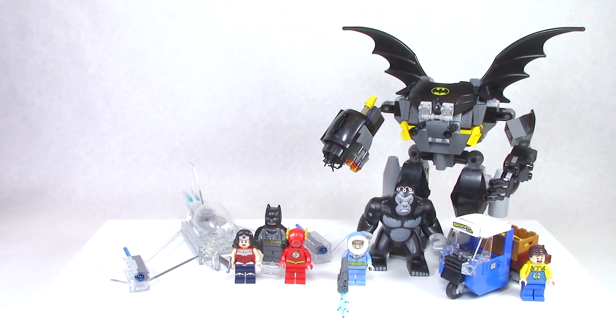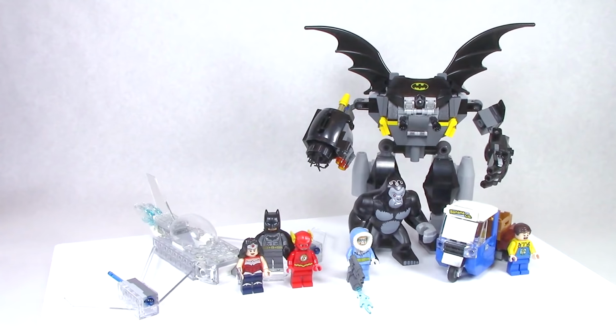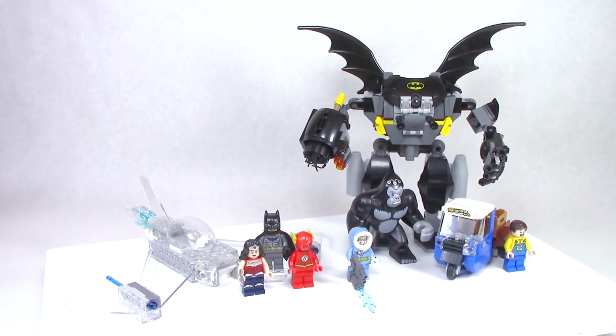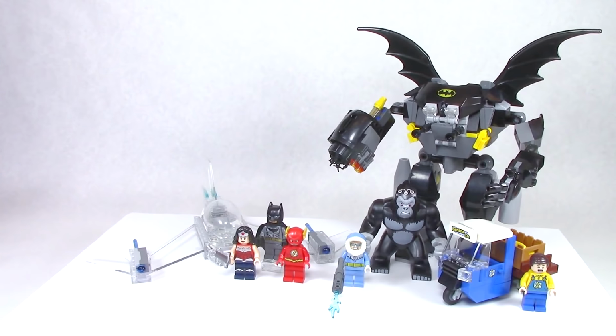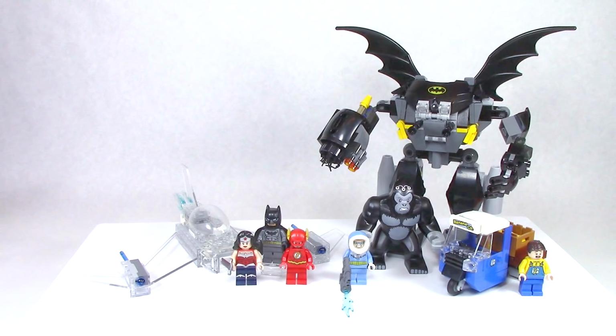Today we have set number 76026, Gorilla Grodd Goes Bananas. This set has 347 pieces and retails for $49.99. This set is comprised of Wonder Woman's invisible jet, the Batman mech, as well as this small banana cart. But before we get too far into the set, let's talk about everyone's favorite part, the minifigures.